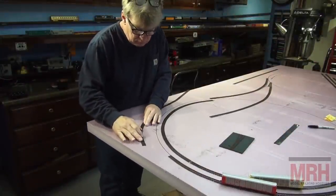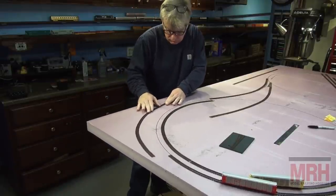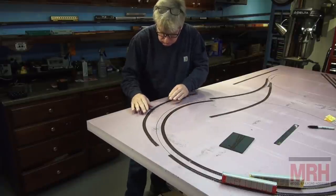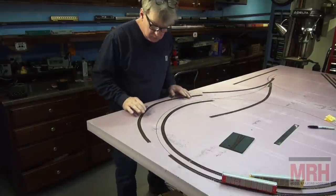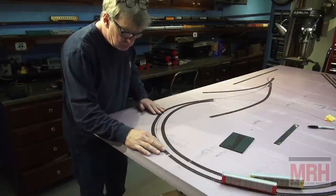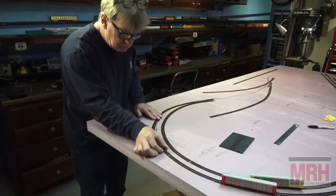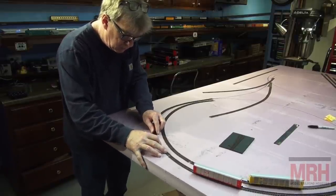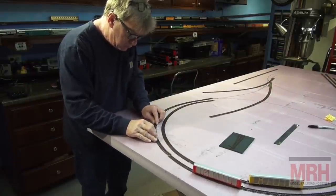Curving Micro Engineering code 55 N-scale track that is pre-weathered is pretty easy. Start at one end and work the curve a few inches at a time until you have the radius that you desire. I've decided to make the layout have a double track main line, with the outside track for main line running and the inside track having access to all the sidings and storage tracks. I've used Intermountain auto racks to make sure that the trains don't make contact with each other on the 19-inch inside radius and the 21-inch outside radius curves.